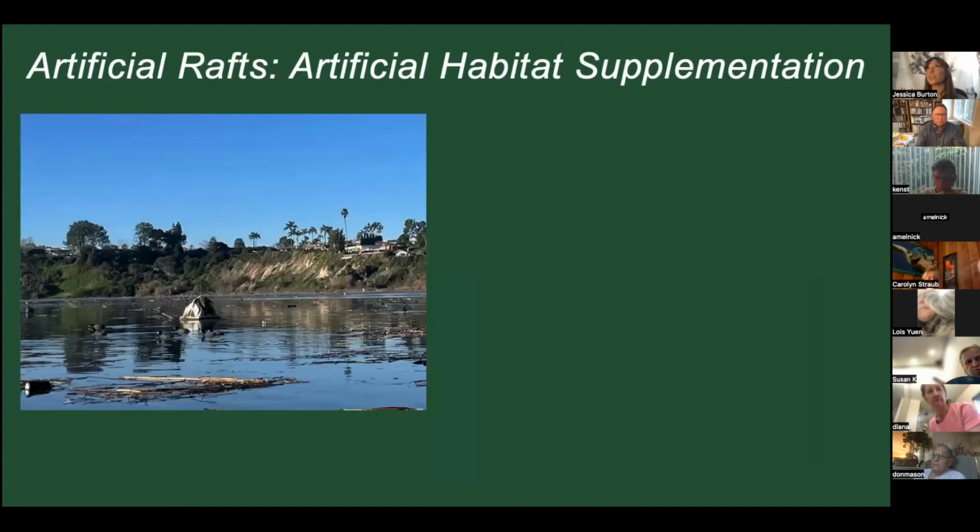So large-scale solutions are necessary to address these issues like sediment augmentation. However, in the interim, artificial rafts can supplement rail habitat and mitigate the issue. So here, this is that same study site, Newport Bay, and we have an artificial raft in the middle. And you can see there's really not much in the way of natural habitat during that high tide level. You can see a little bit on the edge by the upland.